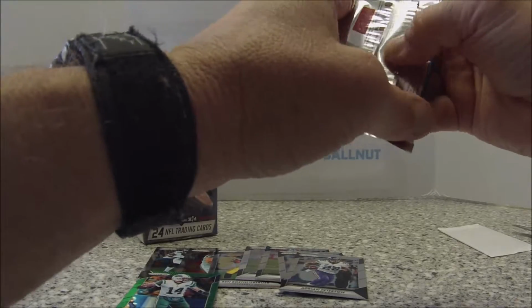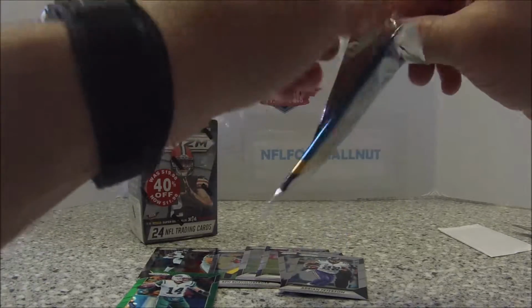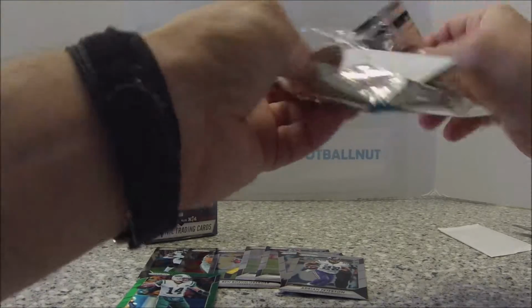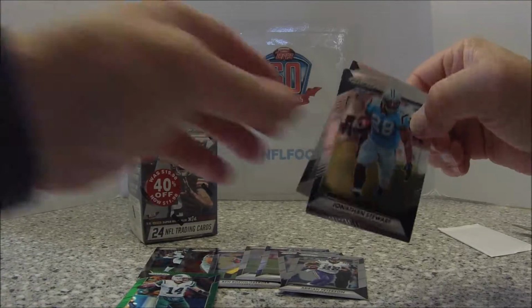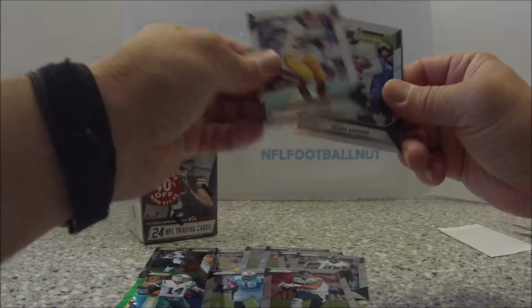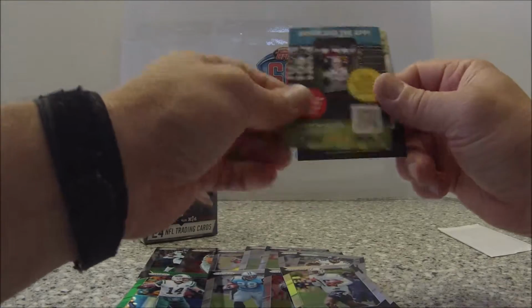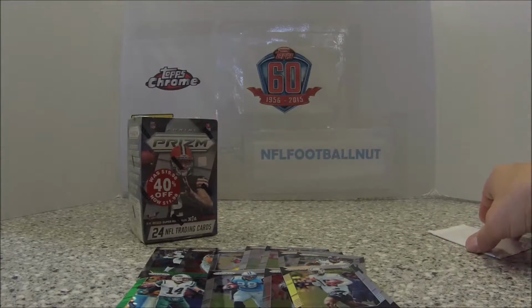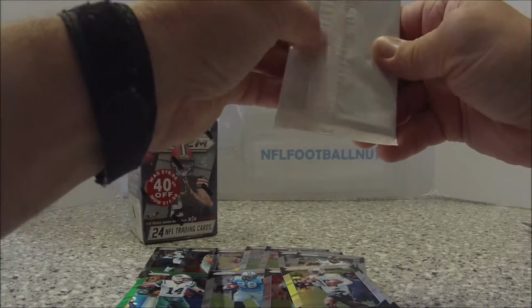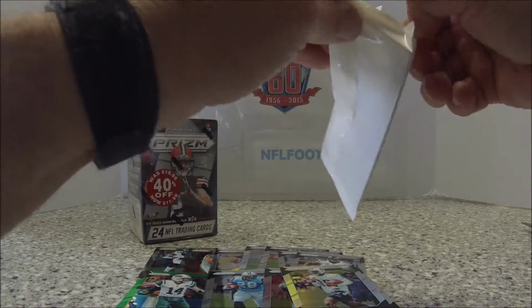And let's see what we can snatch up. Nice to get a cool insert, but we'll see. I ain't had any luck so far. Jonathan Stewart, Zach Miller, Matt Jones, Taysom Hill. There we go. And some inserts. Let's try the red, white, and blue Disco. See what we can get.